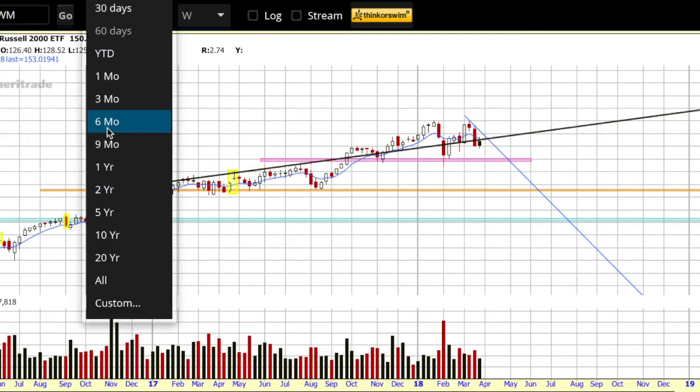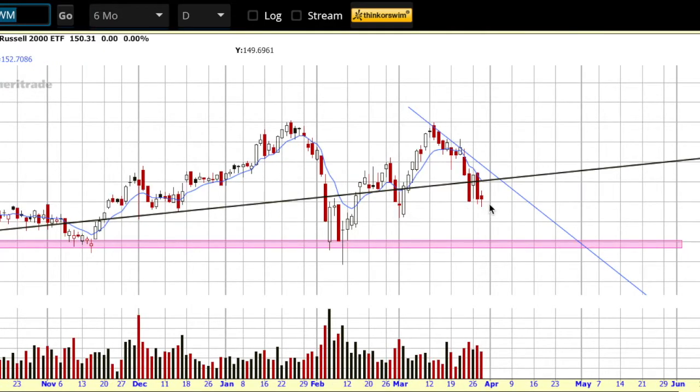So now I'm going to pull it into the 6-month daily, and you can see how the candles have been behaving in this area. Are we going to make a higher high? So this was a swing low, a higher high. And will we make a higher high here? We're going to open in this area, but I want to see it hold.